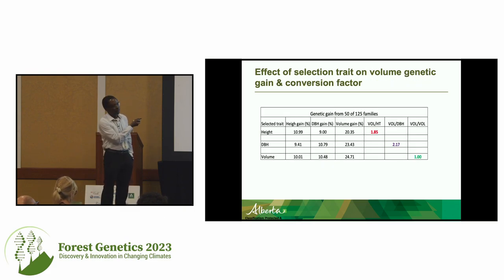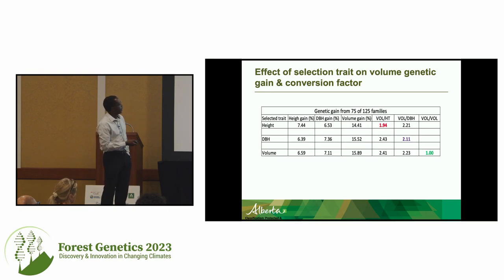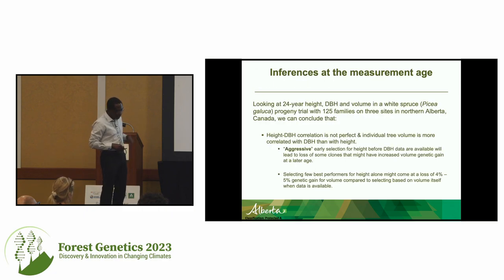You can take a look at this. I just do the same if I selected the best 50, okay? You can see that one. If I select the best 75, you can see the same thing, okay? And so, what do I get out of this? What I get out of this is that, of course, diameter is more correlated to volume than height is, okay?